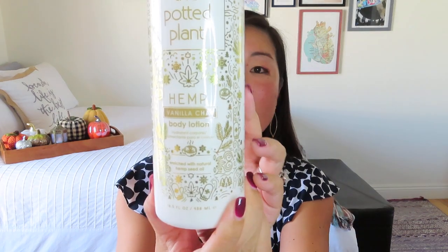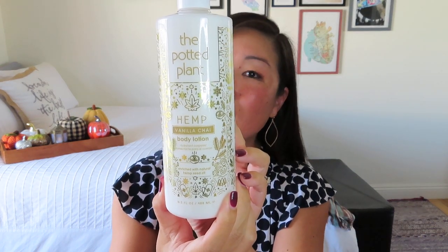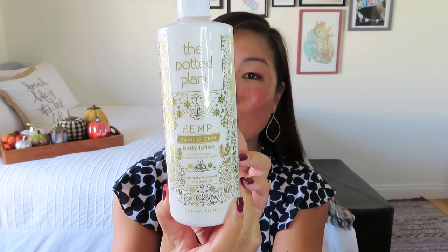All right, you guys, the next thing I'm seeing, I'm very excited about as well, and it's in a beautiful bottle. It's some body lotion by The Potted Plant, and the scent is vanilla chai. So that's really nice. It's gonna have a little bit of sweetness and a little bit of spice to it, so definitely nice and cozy. And I love that they gave us, one, a pump bottle and a nice, good size. And I'm also really happy that they gave us a body lotion.